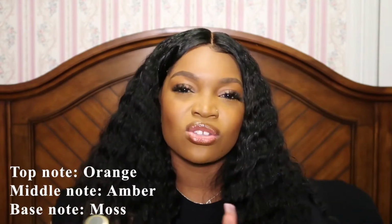Now this is right up my alley. If you have the same perfume palette as me, you don't like your scents too floral, too sweet, too girly, you like to have a little masculine oomph, a little oud, a little musk, a little spice, a little oriental flavor, Red Temptation by Zara is for you.